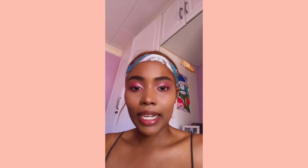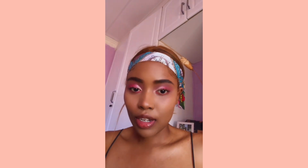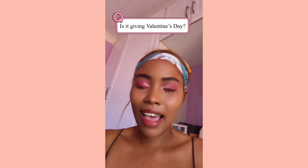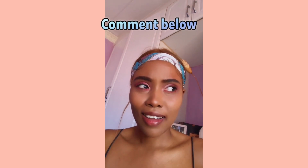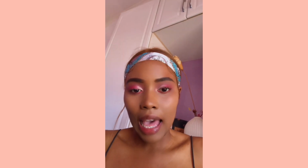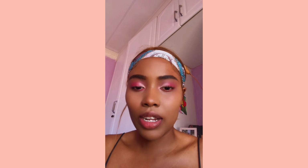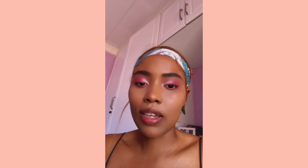Okay guys, this is what I came up with because that one was just giving a lot of clownery. I did use the colors that they used and the undertone, the lower line undertone with pink. I tried that out, and now I actually noticed that this filter doesn't go through the blush, so I need to look for a blush Valentine's filter quickly.